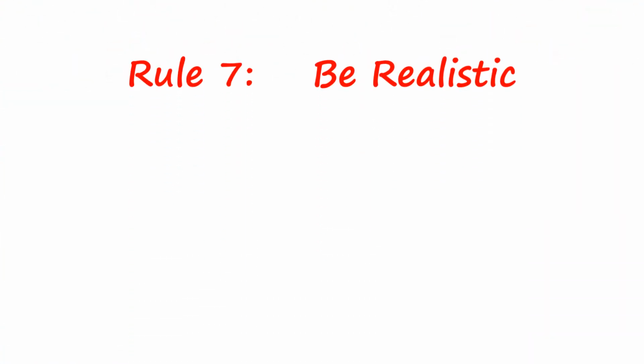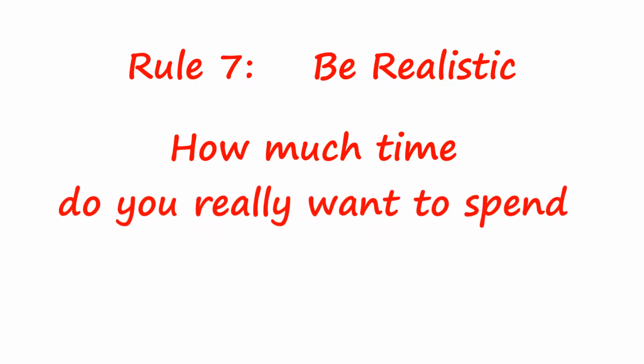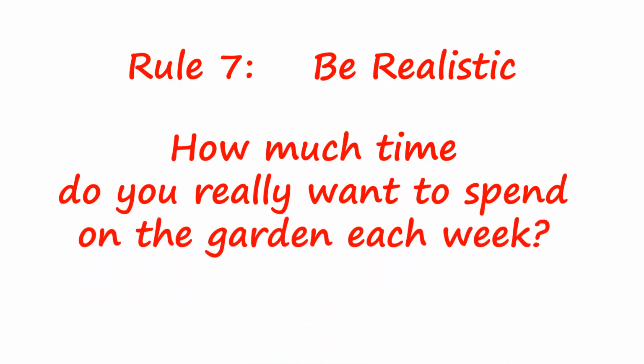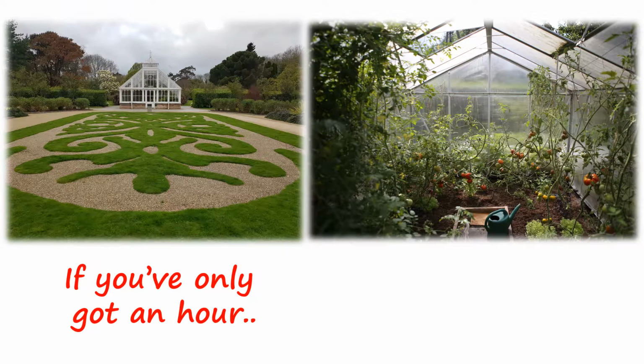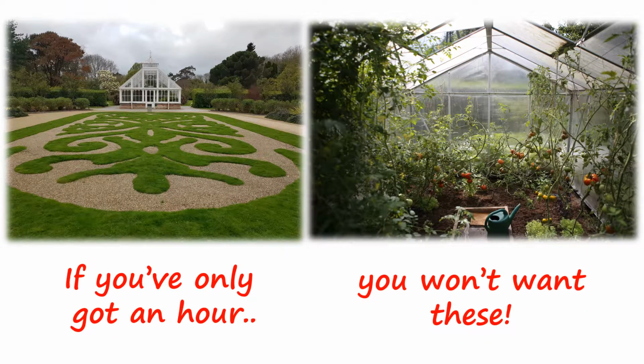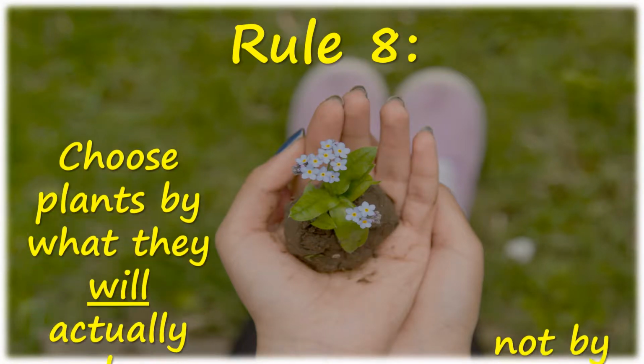But once we have our plan, we also have to match our wish list and our expectations with reality. How much time are you really going to put into your garden each week? How much time do you want to spend gardening each week? Because if the plan that you have and the time that you have available don't match, you are always going to be playing catch up in the garden and it's never going to look as nice as you want it to. Rule 8. Choosing the plants.